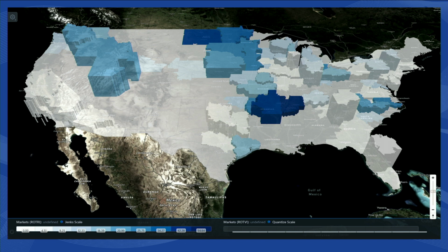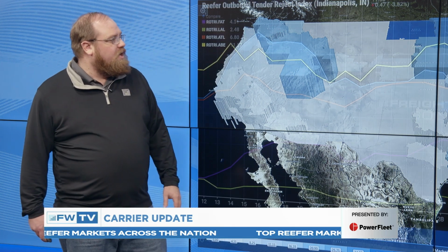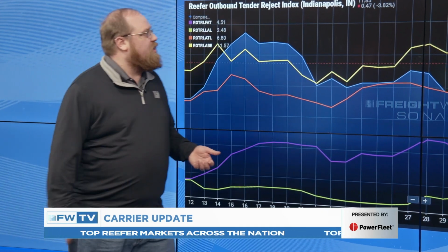Bounce over here to Salt Lake City, one of my favorite markets. We see a lot of volumes coming out of Salt Lake City, a lot of volumes coming out of Idaho, and they also have elevated tender rejection rates. So these are very, very good markets to send your trucks to right now. Now let's take some of these markets that were lightly shaded, and let's see what's going on in these markets.